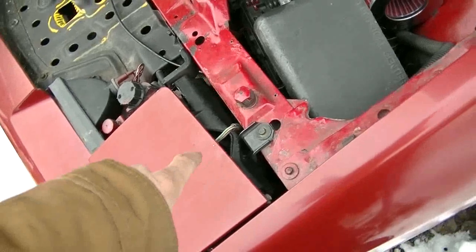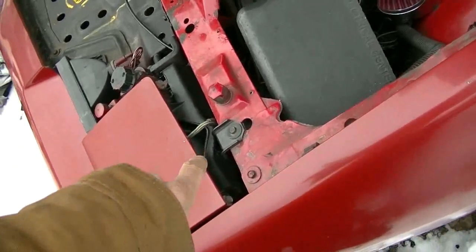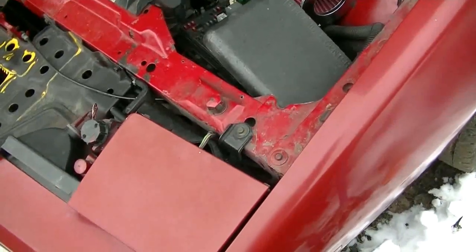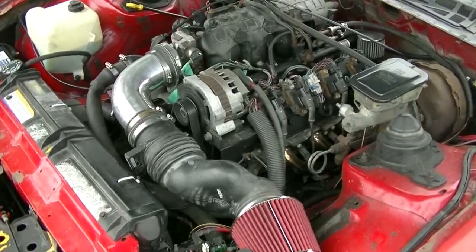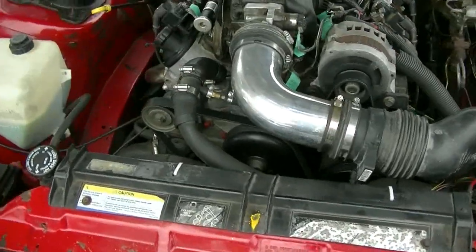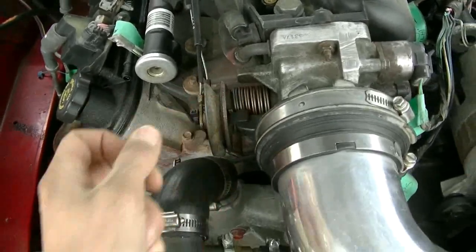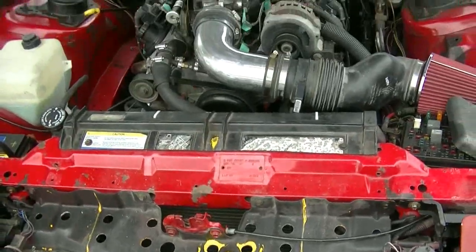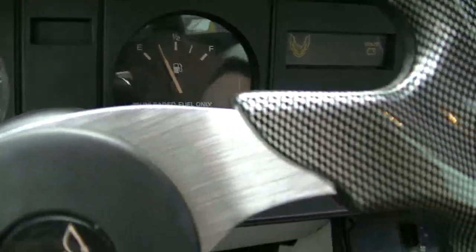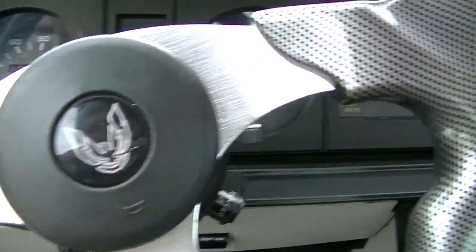I'm pretty sure that he had Cavalier headlights in the Corvette. I looked at the bulbs. He said, I don't even know what kind of bulbs these take. And they were definitely like a Cavalier style headlight bulb. I should probably let it charge up for a minute because the battery sounded a little bit weak when I started it.